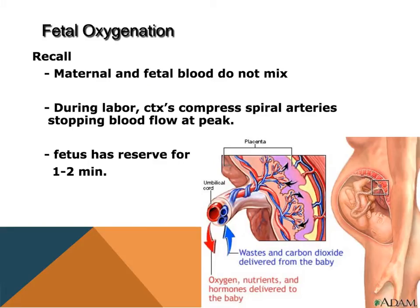So in thinking about electronic fetal monitoring, we want to think about how the fetus gets oxygenated and put that in context of while mom's in labor. So this is a review, but maternal and fetal blood are not mixing. And while the woman's in labor and she's contracting, remember those spiral arteries are going to stop perfusing blood across the uterine muscle so that at the peak of a contraction, there is no blood flow happening to the baby through that umbilical vein. So the fetus has a reserve. It will be fine during that period.